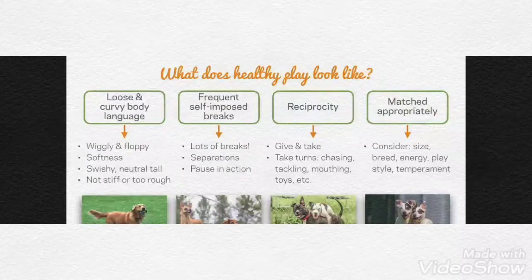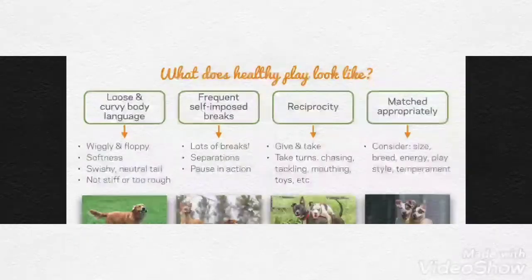One great technique for helping to impose these breaks, if it's safe, is to walk between dogs that are kind of stiff or playing too rough, or even just staring at each other. You can also just call the dogs over to you. These are nice ways to help them learn to take a break without even having to touch them.